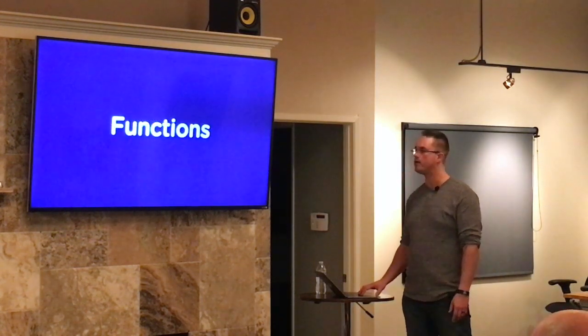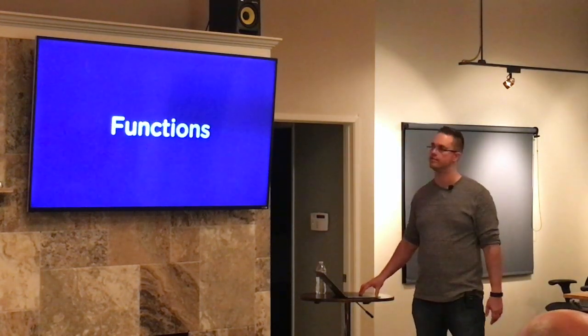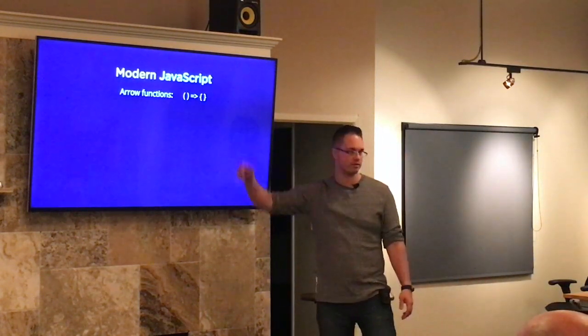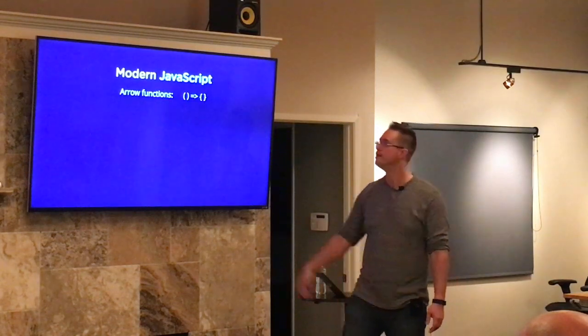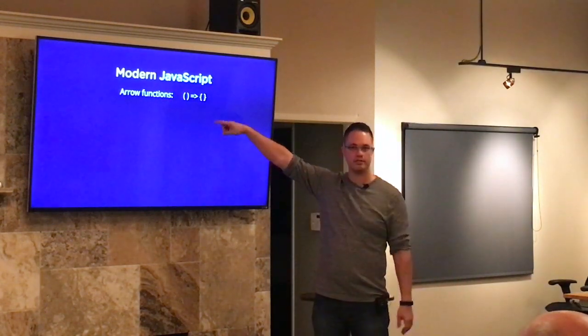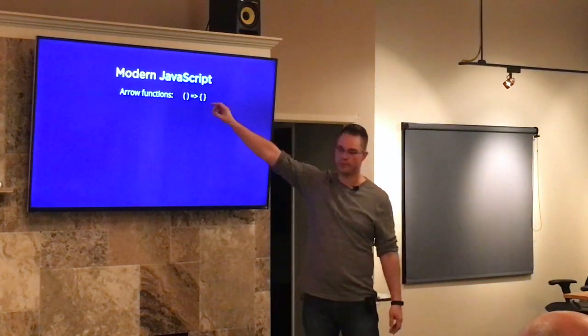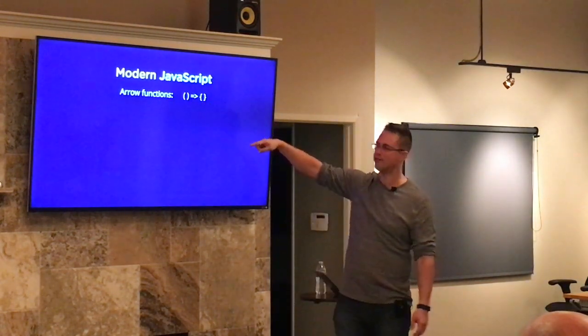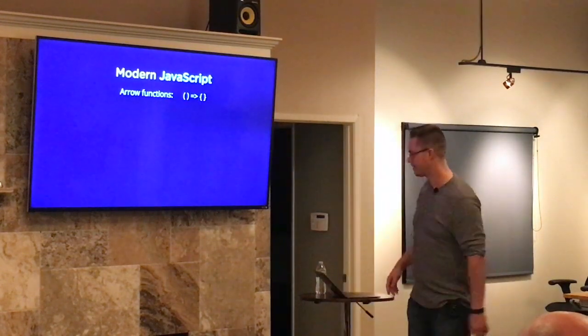All right. So let's talk about the changes that have come to functions. The most obvious one is arrow functions, or fat arrow functions, or whatever you might want to call them. This is the smallest function you can create in JavaScript. It's just two parentheses. Well, you could probably make a slightly smaller one. But a fat arrow, equal greater than, and then two curlies.